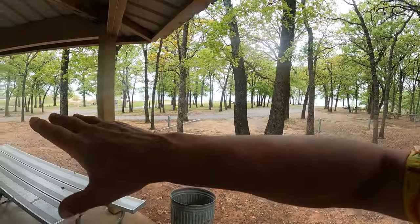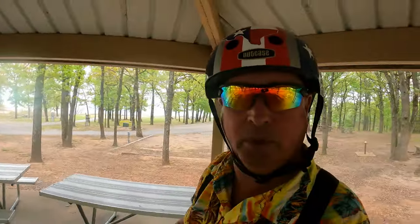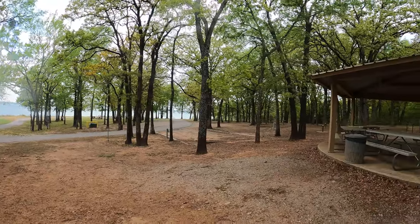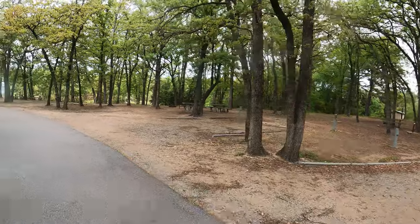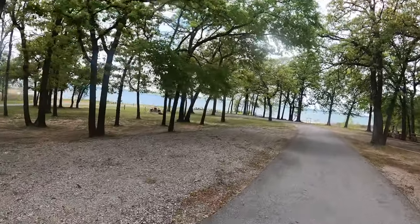But the camping loop is fantastic. If you have a group, an RV group, or just a bunch of people with RVs that want to hang out, wouldn't that be an RV group? So, a bunch of people that want to go camping together, this group loop. See, I said it again. Looks like they're all 30 amp and water. This is one of the nicest group camping loops that I have seen.